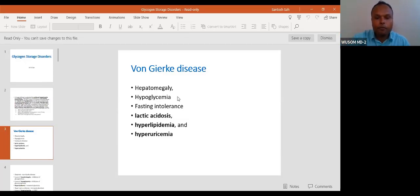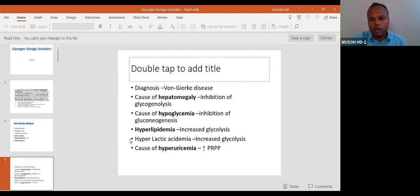So hepatomegaly, not all, but it is there; these are general presentations. You can see hepatomegaly here, very severe hypoglycemia, and then fasting intolerance. And these three are very peculiar to von Gierke disease: lactic acidosis, hyperlipidemia, hyperuric acidemia. So I have already explained the causes. I don't need to go into explanation. You already know the diagnosis.